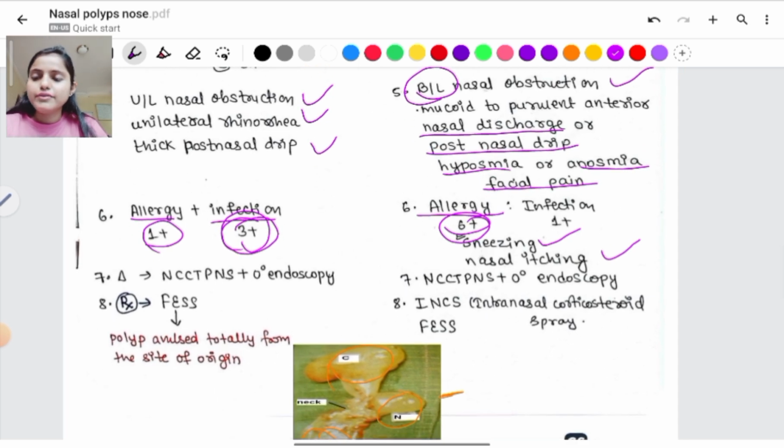For the investigation, we do X-ray paranasal sinuses and non-contrast CT paranasal sinuses. We do non-contrast CT scan because it is avascular, plus 0-degree endoscopy.